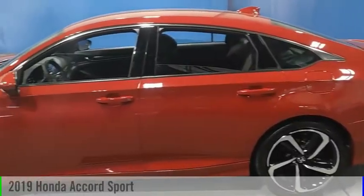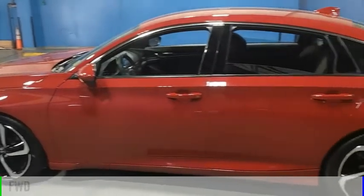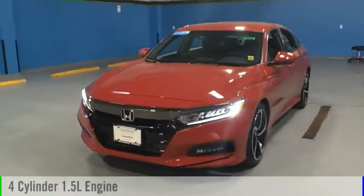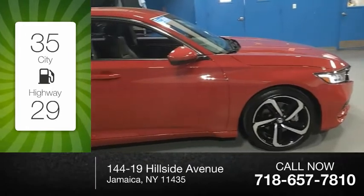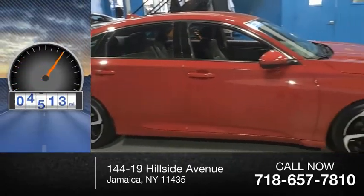Come test drive the 2019 Accord. This vehicle is powered by a front-wheel drive, 4-cylinder, 1.5-liter engine, and comes with a continuously variable transmission. Great fuel efficiency saves you money by requiring fewer trips to the gas station. This vehicle has less than 8,000 miles.